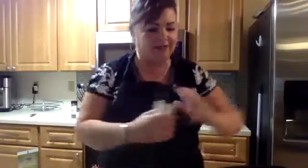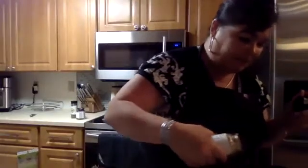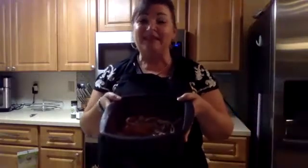I could have also put some of the poco picante on. Oh, what the heck, why not? Let's just put a little bit of that on too. And that adds a nice little spice and some white onion flavor. So there we have it. This is going to be delicious.